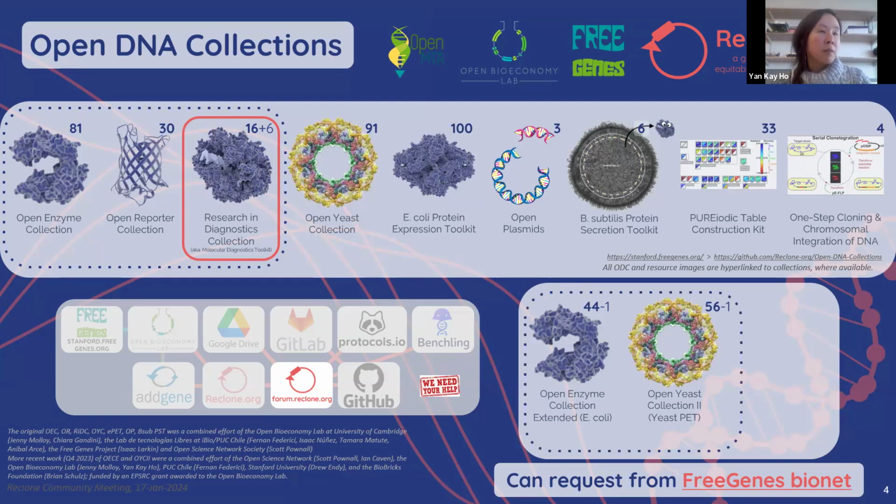We currently also have a little bit of funding left from this grant, so we would welcome more contributions from the community to suggest other parts that we can get synthesized to add to our growing collection. And the plan in this coming year, in the first 2 quarters, is to make sure that these parts are in the appropriate format so that we can distribute it out to the community.